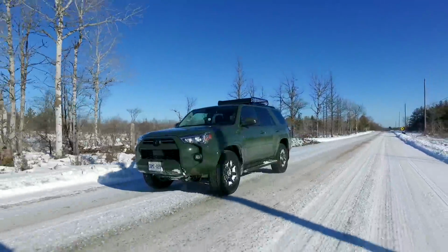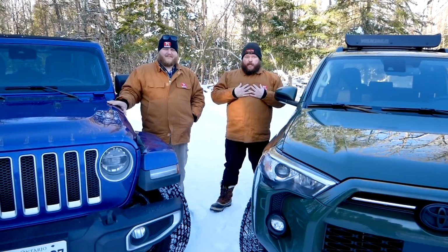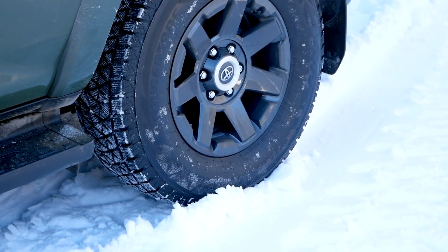Everybody, we're out here in the snow today, and I think we really need to talk about these tires. The manufacturers put these tires on the cars. We didn't really have a choice in them. And over here on the 4Runner, I've got a set of Bridgestone Blizzak winter tires. Yeah, you're a little more prepped for today than I am.